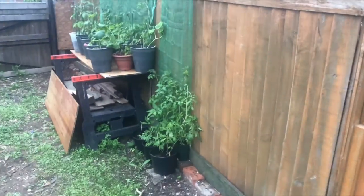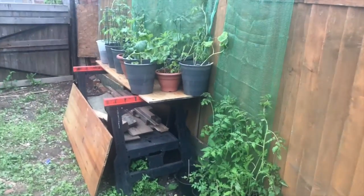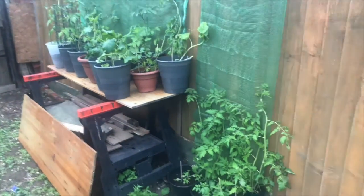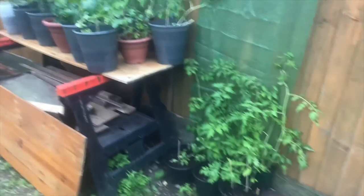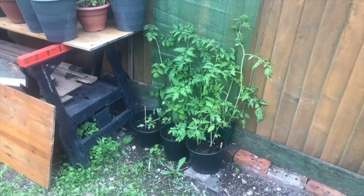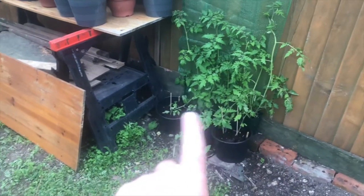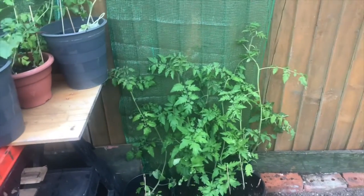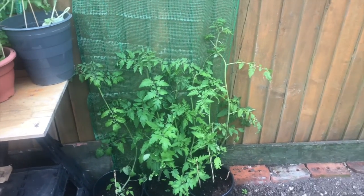So here we are outside, and we're in the lane area that we share with our neighbours. Now, first of all, this is the first area that I've done, which has got tomatoes down there. So they're some tomato plants. They're just still climbing up the netting.